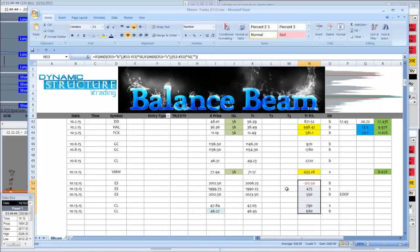All right, so that's pretty healthy for the amount of time in the market and the amount of time we spend even looking at these charts, period over and out. Just not that much work for some incredible gains.